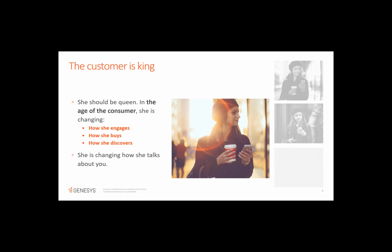And in the age of the consumer, which is where we are, the consumer actually has power now, and they're realizing that power, how the consumer is engaging, how they buy, how they discover. And from that perspective, the consumer really is changing how they talk about you as a brand provider. And that becomes very, very interesting and very, very challenging sometimes. And certainly in the contact center, it becomes a great opportunity.